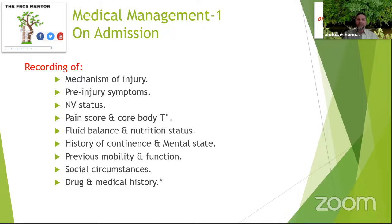And what you are trying to aim for is to establish the mechanism of injury, the pre-injury symptoms, because this can reveal either an osteoarthritis developing in the joint beforehand, or atypical fractures, which we will be talking about, or pathological fractures. You have to establish the neurovascular status and document that, again, to compare it for post-operative state. You have to document the pain score and core body temperature, fluid balance, nutritional status, history of continence, mental state, and previous mobility and function, in addition to previous social circumstances and drug and medical history.